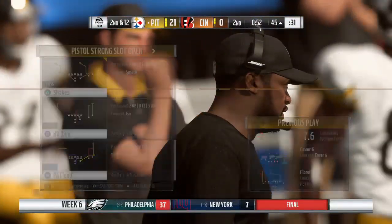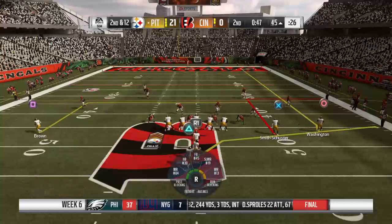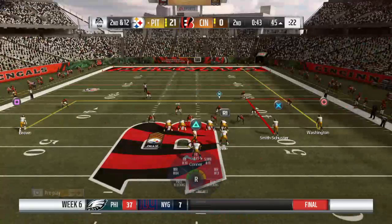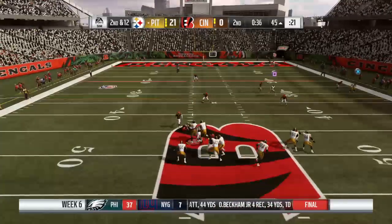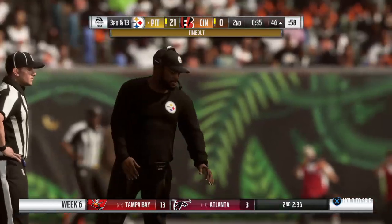That was a simple throw and catch, but even with that completion, 0 yards gained, so they're behind schedule on down and distance. I think they were hoping to get it to him. He could make a man or two miss, but that window closed quickly. Here's Roethlisberger to throw. And he can't find anywhere to go with it, and he goes down.